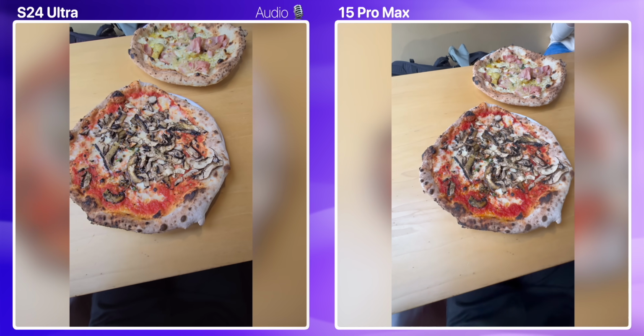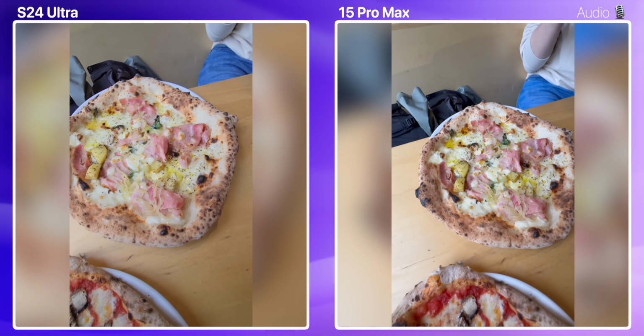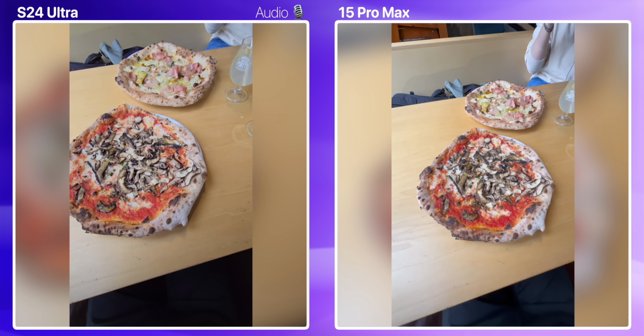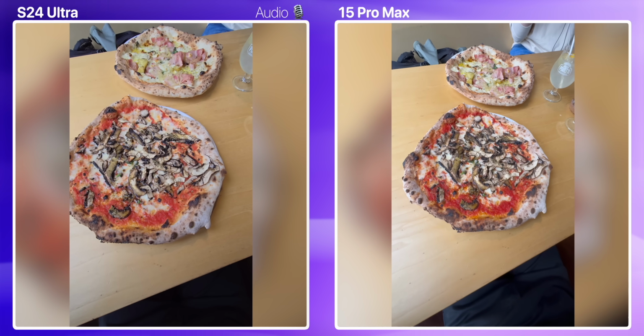Right, so we just got our pizzas and take a look at this. So this is mine, this is the Portobello pizza. And this is Owen's, this is the pancetta with potatoes. And yeah, I mean, they both look pretty good, but do let us know which footage looks better.